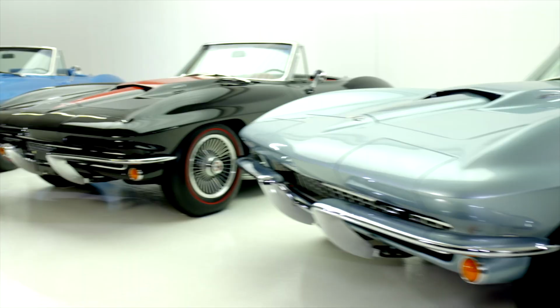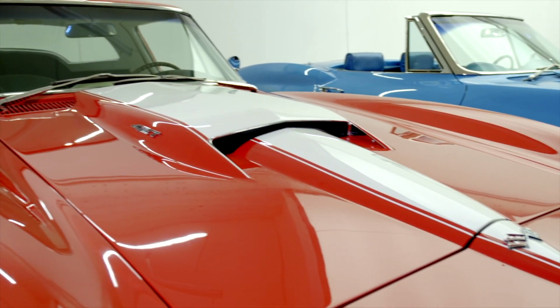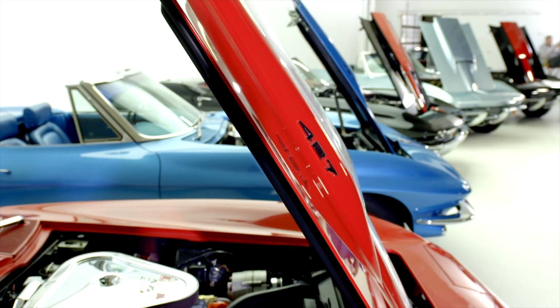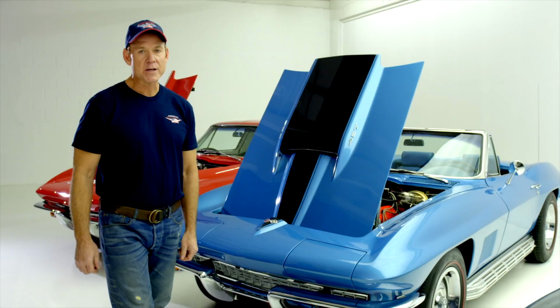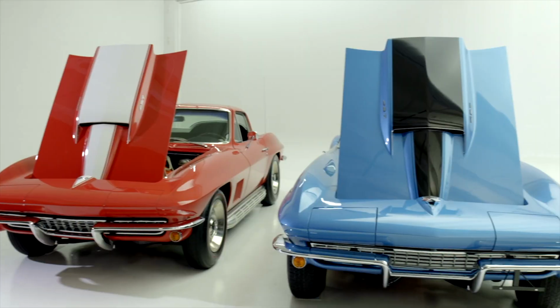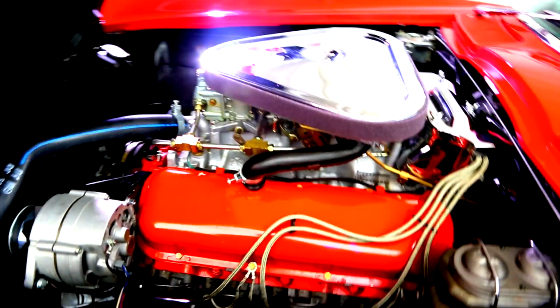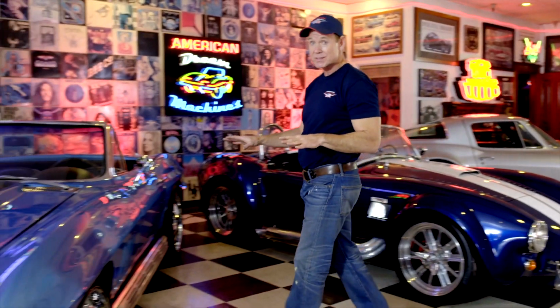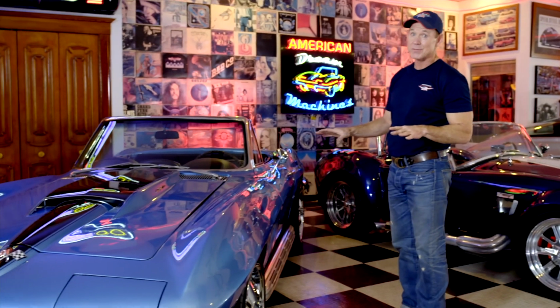Welcome to Car Heaven. The quality of our cars every year gets better and better, and this 4,000 square foot studio tells no lies. American Dream Machines was inspired by the fire-breathing big block designs of Duntov and Bill Mitchell. These were the baddest cars in 1967. It's not all about the numbers. If we can get 500, 600, 700 horsepower in one of these street beasts, it's a whole lot of fun.